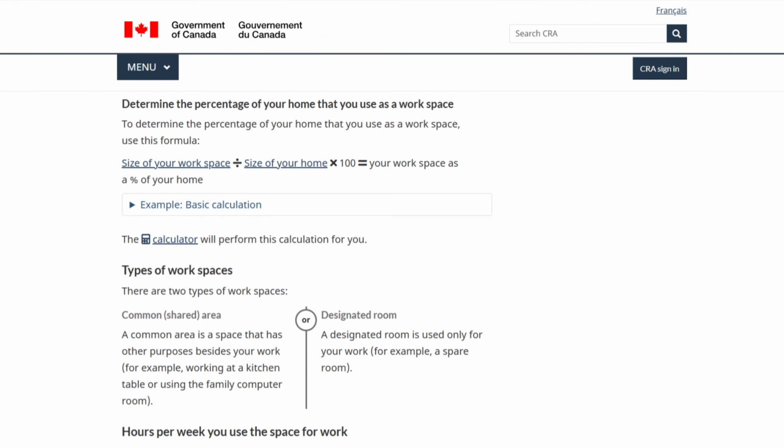You need to determine your home office use percentage by taking your workspace as a percentage of your total home. Now, if you use a common space like a living room instead of a designated room for work only, or even share the space with multiple workers, such as both you and your partner work from home, then the home office use percentage will be further reduced.